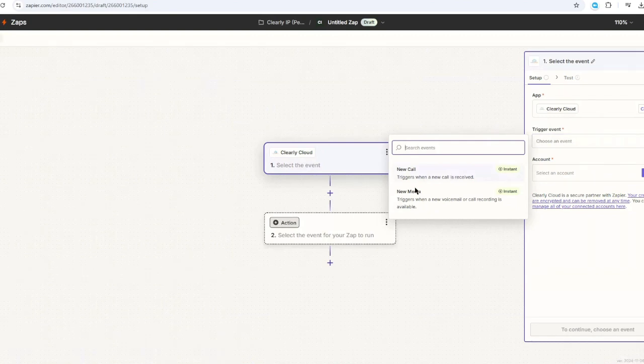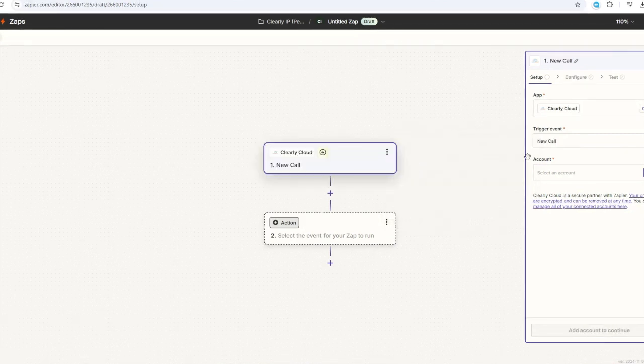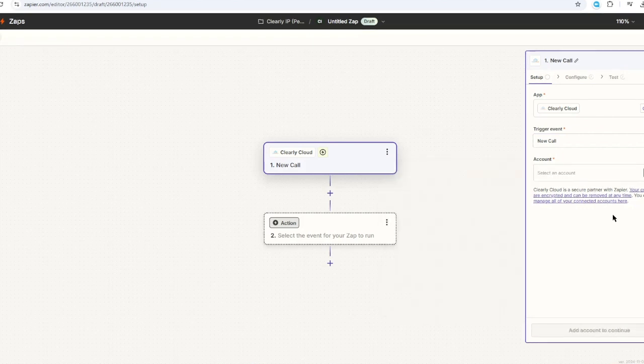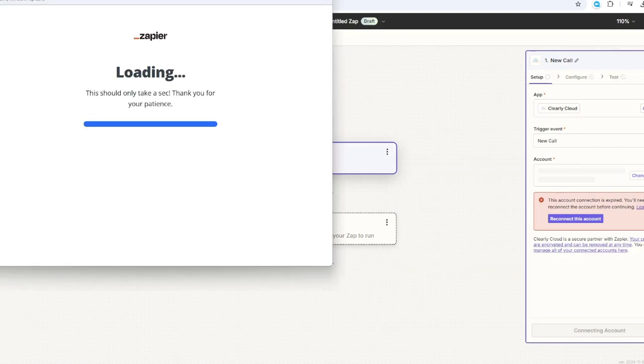What's the event? A new call or a new media? In this case, we want to create an email notification every time we miss a call from an important customer. A certain important customer with their own caller ID will trigger an email notifying us. Not every single missed call, but only the calls from that customer. So new call will be the trigger. The account would be the one we already have. I'm sorry, connect new account, because it's a new integration.